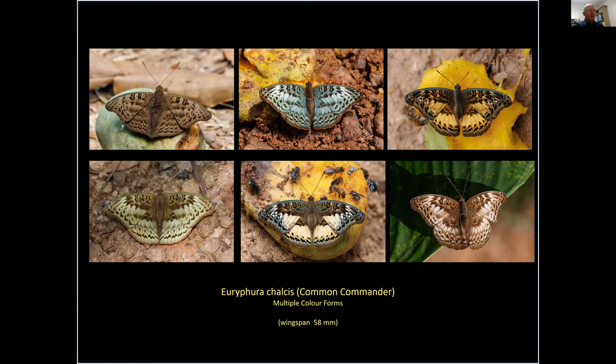And it's not as if they're just slightly different. They are completely different in many cases, in terms of the ground colour pattern. You can see that the actual markings are the same, but the ground colour is so variable between them.